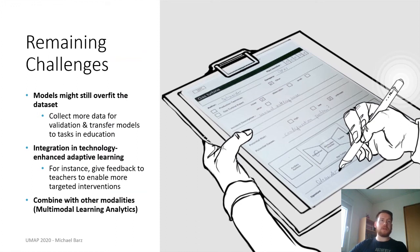Of course, we still have remaining challenges in this field. One is, for example, that the models might still overfit to the dataset. Even for the joint model training, it might just train a model that overfits to both datasets, which are similar in nature. So there are similar drawing patterns in both cases. One solution would be to collect more data for validation. And this is also required when transferring models to other tasks in education.